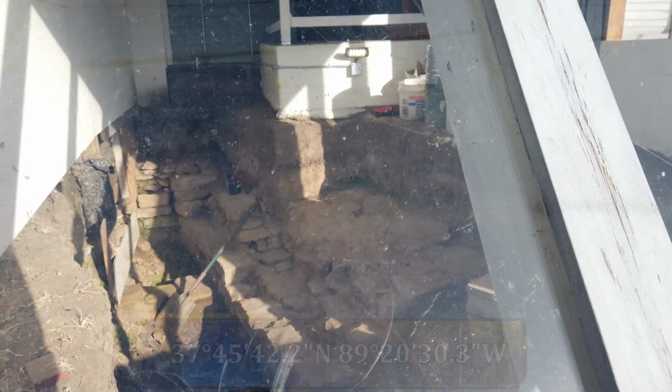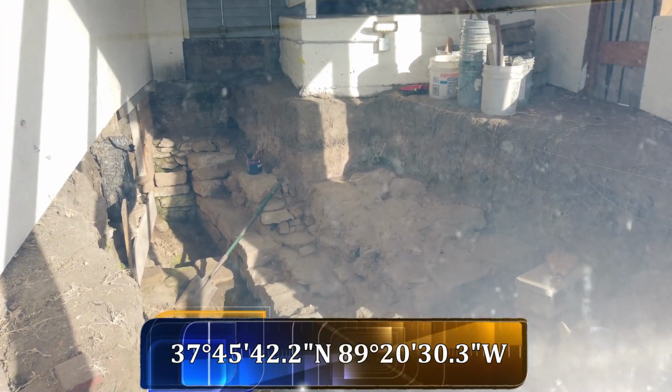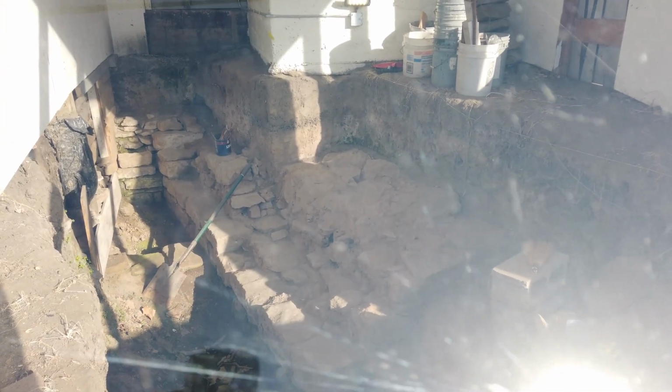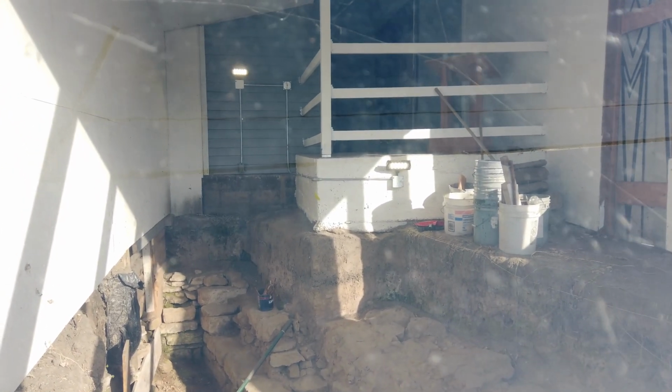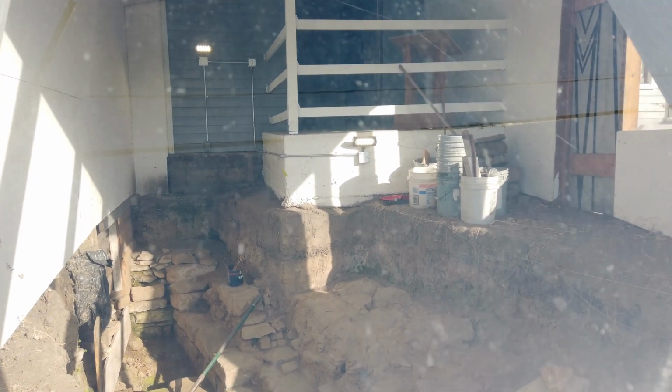Okay, this is the inside of what's remaining of the Logan Home and Foundation. You can see that there's been some exploration and maybe preservation going on in there.